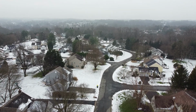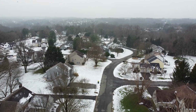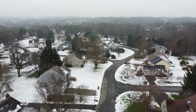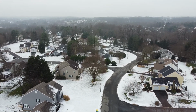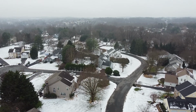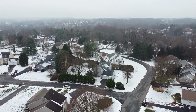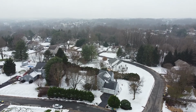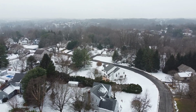Coming down toward Oak Ridge Place, lowering a little, you see a lot of birds coming around, so I decided to try to drop the altitude a little. It was an overcast day and a little bit of haze in the air, probably high humidity.